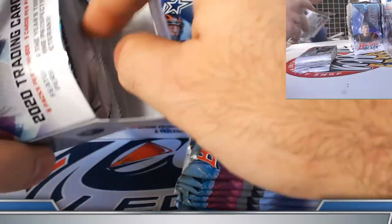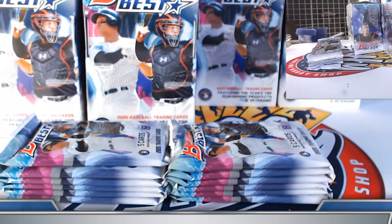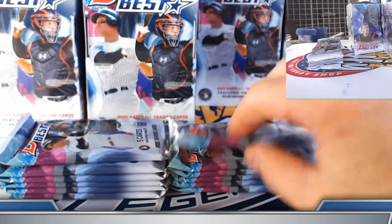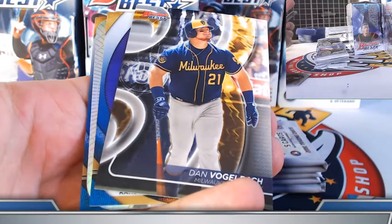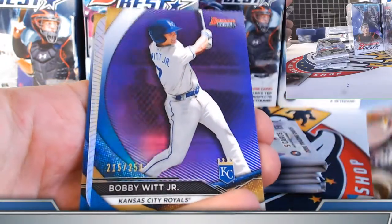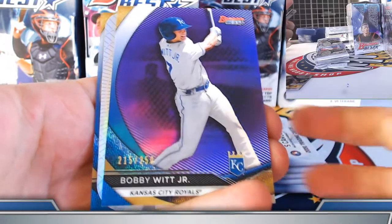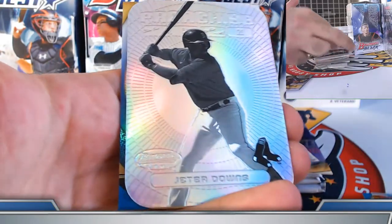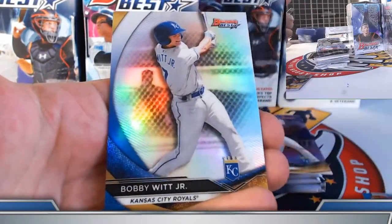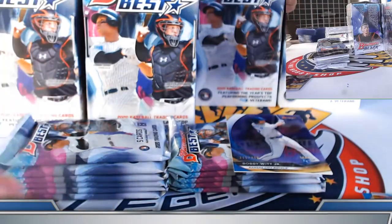Okay, so just a refractor autograph in that box. Few base. Purple prospect. Bobby actually got one of these yesterday in one of the bonus boxes. So second purple on the Witt spot there, cornering that parallel one at a time for you. Jeter Downs, die cut. Bobby Witt refractor. See if we can get Bobby on the auto side now.